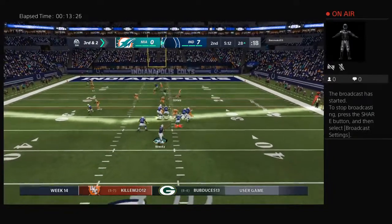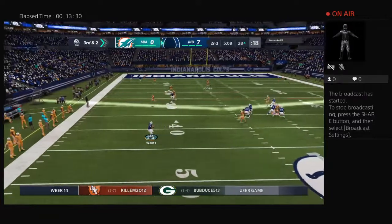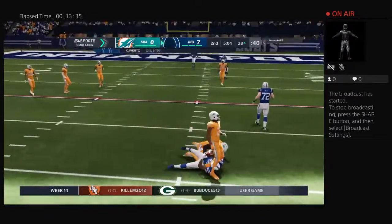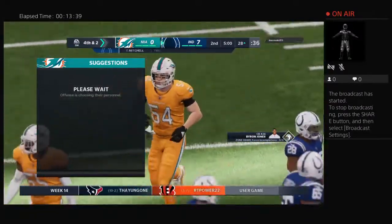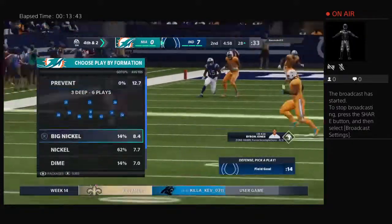Dolphins bring on an extra defensive back on 3rd down. Now Wentz. It's a short one here, complete to his tight end. The completion there winds up a wash, and it'll bring up 4th down. So they go pass on 3rd and 2. They complete it, but no gain.